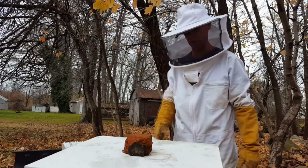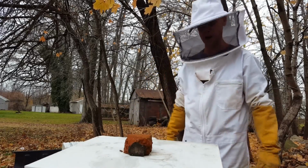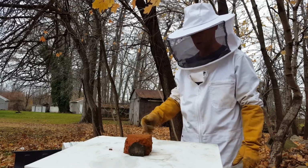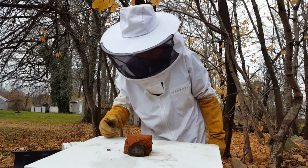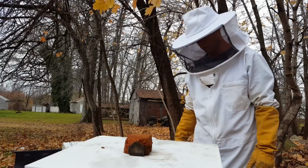This is my first time doing it, so I had to start with the package bees. They had to build out their own hives, build out their own comb and everything, and then of course the queen laid her eggs in it. And later in the summer they started to build up honey.